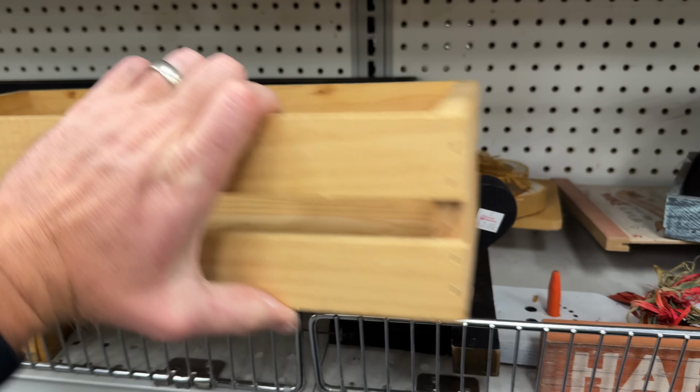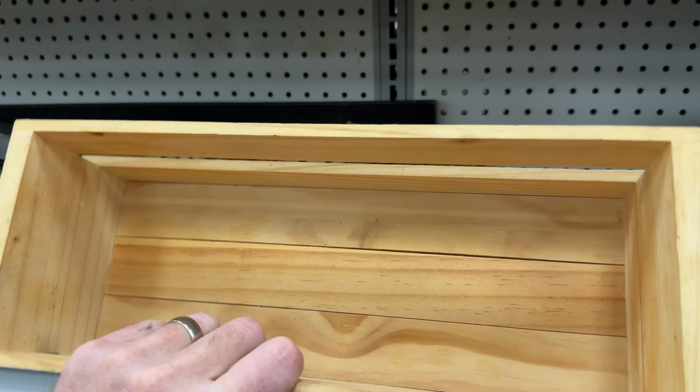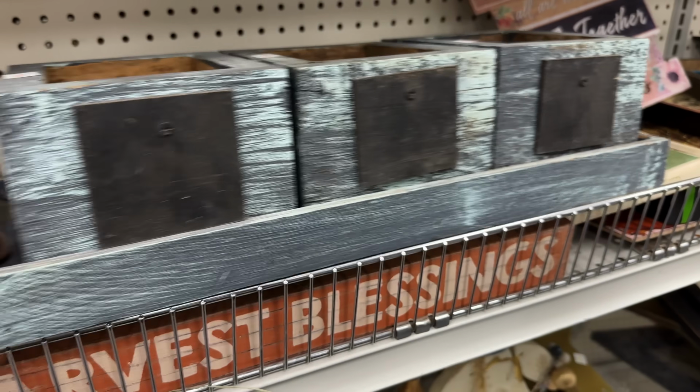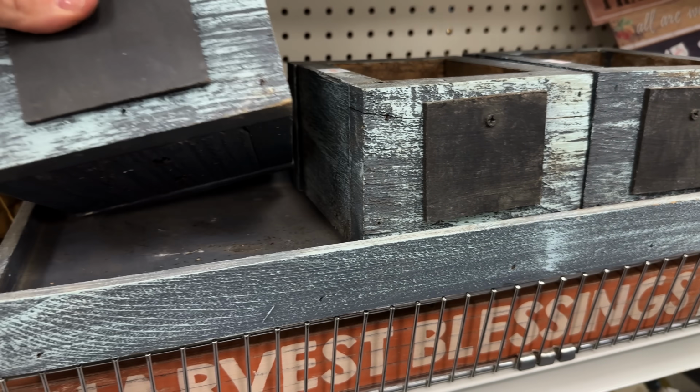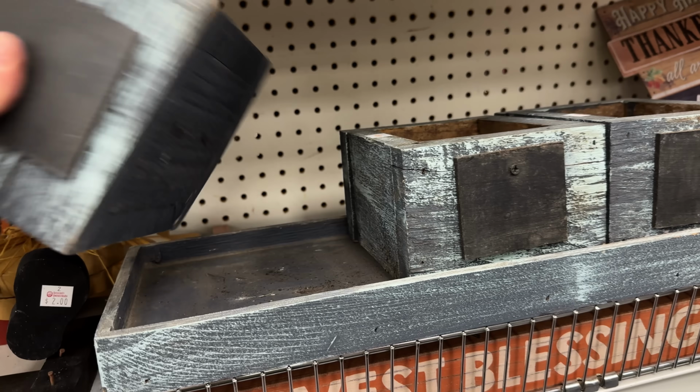Oh yeah, $3. You guys getting tired of crates and totes yet? This one's good though. It's like long and skinny, perfect for putting some planters in. Man, no price on that one either. Hopefully whoever's at the register is giving good deals today. This is $4. This is perfect to milk paint. Looks like someone's already used it for planting.